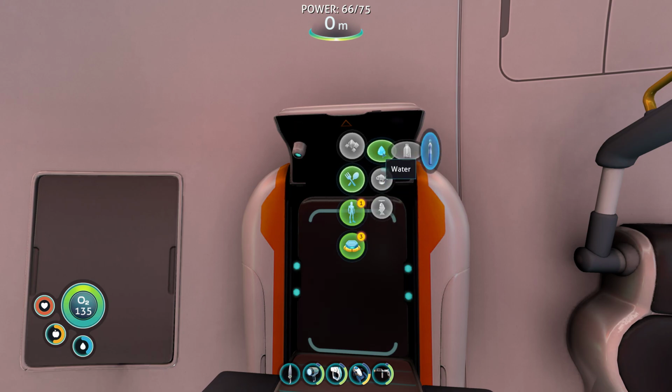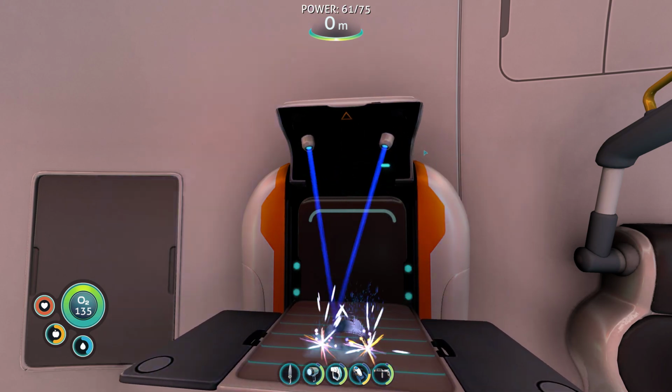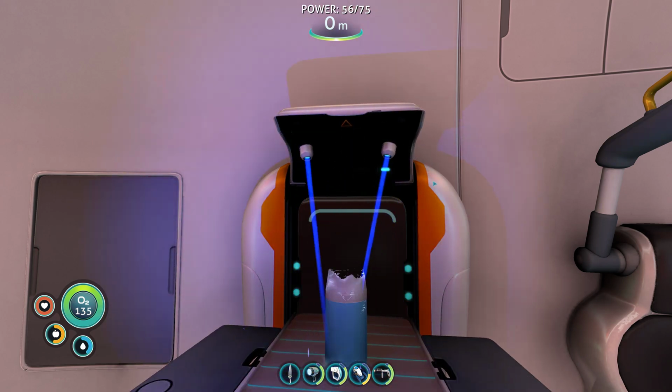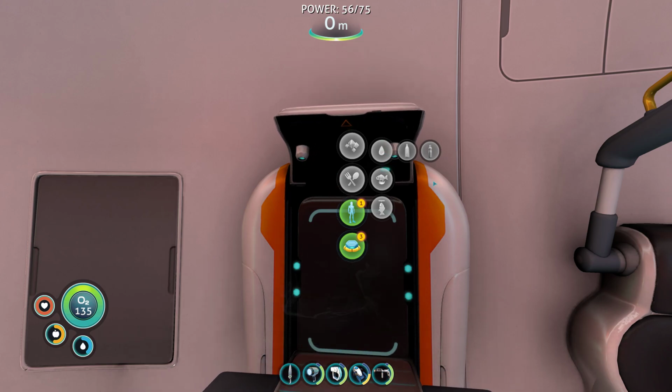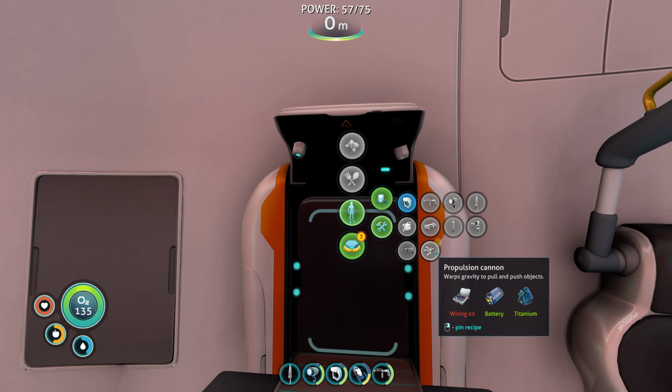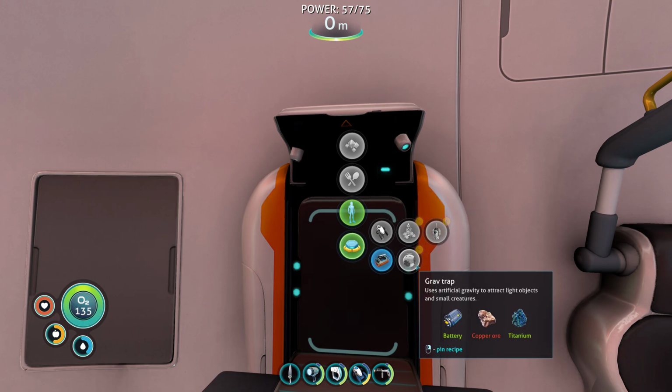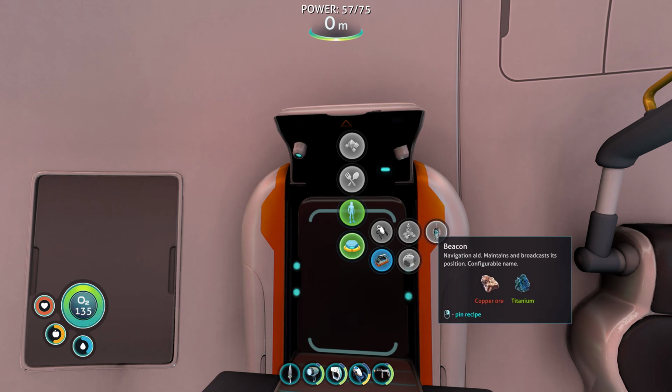Food. Water. Because this will give us 4 bottles. That'll top us off. Do I got a fish? No. What tool? Oh, the propulsion cannon. And what? A grav trap, mobile vehicle bay, and a beacon.